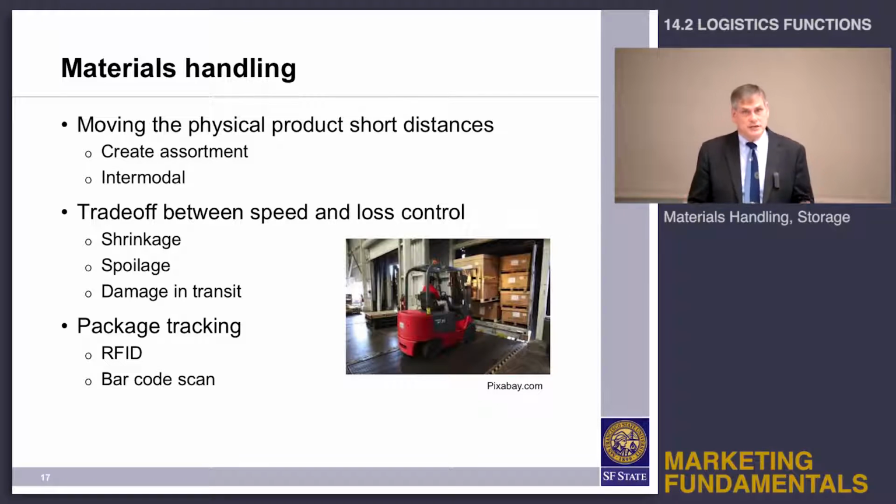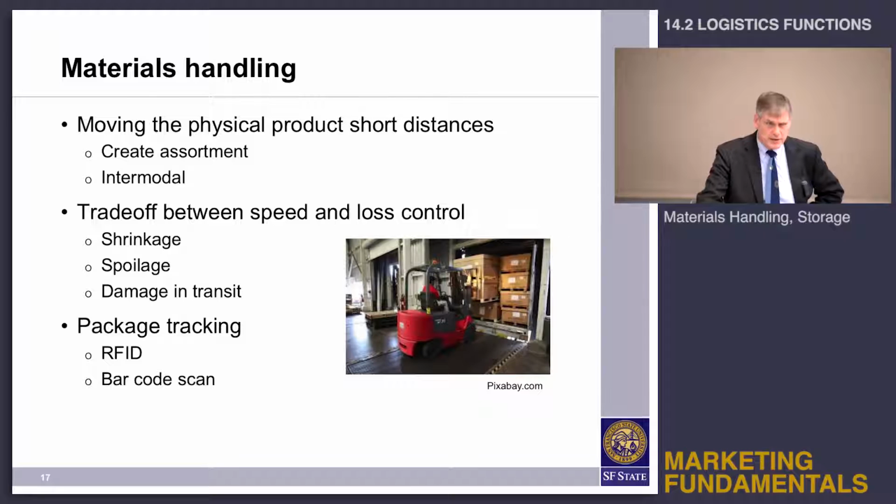Some of the issues in moving stuff from point A to point B, one is shrinkage. Shrinkage is just a fancy word for things that get lost or stolen or broken. And when you move things around, that happens. Time: if you have a perishable product, things could spoil, or if you have even a fashion-oriented product, it might go out of style if it takes too long to get it from point A to point B. And then you don't want to get it banged up. Have we talked about packaging yet? That's one of the things that packaging does.